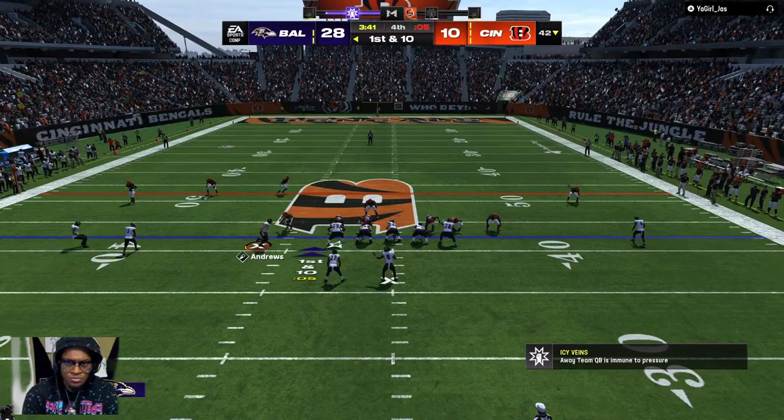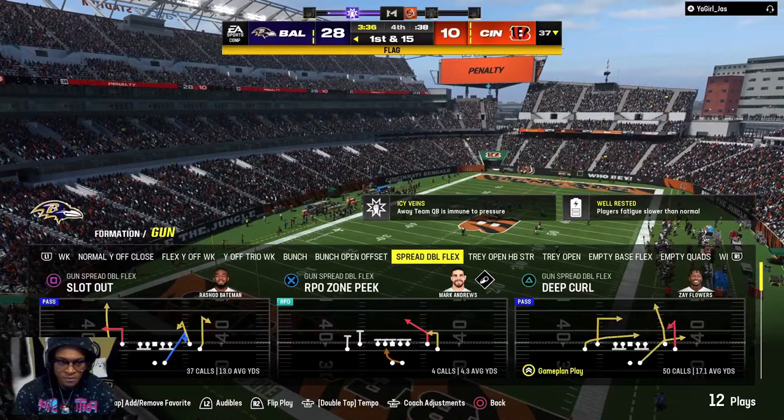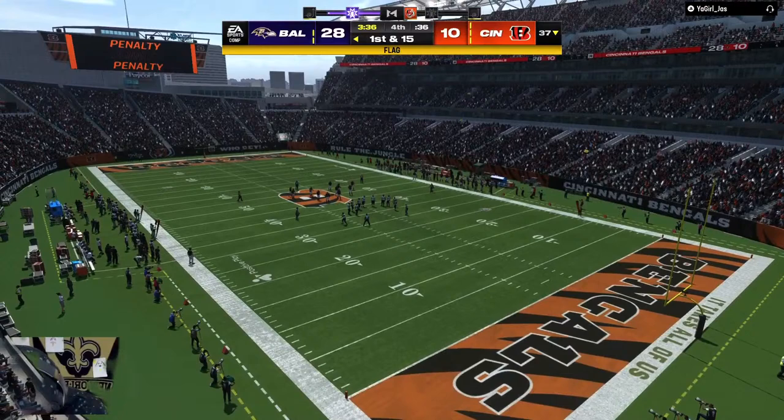In motion goes the tight end. That flag accepted, and it backs the offense up a little bit. The delay of game backs him up 5, first and 15.